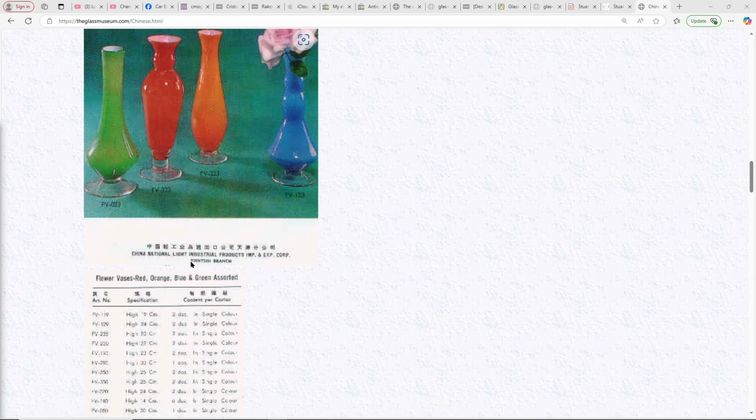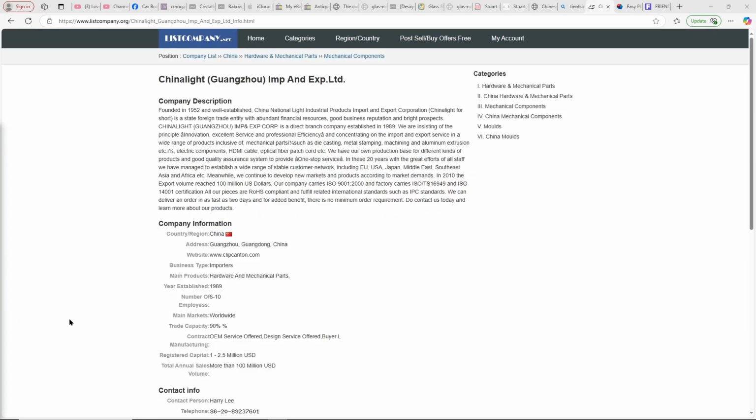I wonder if I can find them. Tianjin. Let's see if I can pin those down. So, I found this information about the China National Light Industrial Products Import-Export Corporation. Now, I always assumed that they were just importing and exporting this stuff. This is a current description of them, and it appears they're manufacturing lots of things. Die casting, metal stamping, machining, aluminium extrusion, components, HDMI cable, optical. They're doing a whole bunch of stuff, and it says they're actually making them. And founded in 1952. Now, it might be that they don't make glass anymore. I always presumed someone like Dalian Crystal Coast was making it, and they were just the Import-Export Corporation. But it seems like maybe they were making the glass themselves.